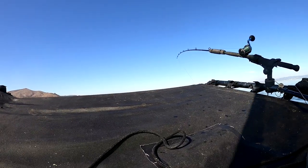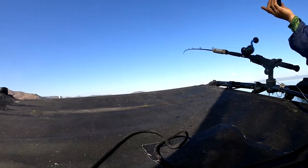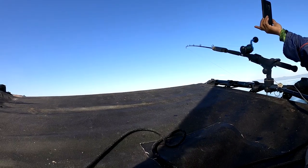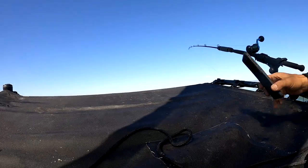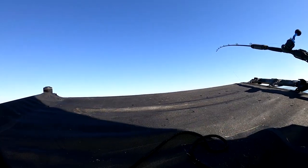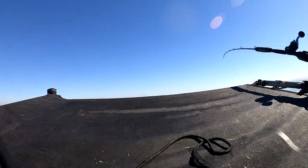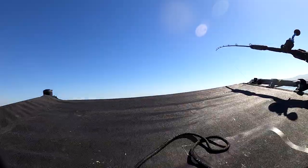Oh, fish on. Fish on. Yes. Fish on. Oh, he's still there. He's just a small one. Oh, he might have just popped off. How deep are you? 16 feet, 16 to 18. I found this little channel thing and they're all on this little strip. Yep, fish on. Fish on.